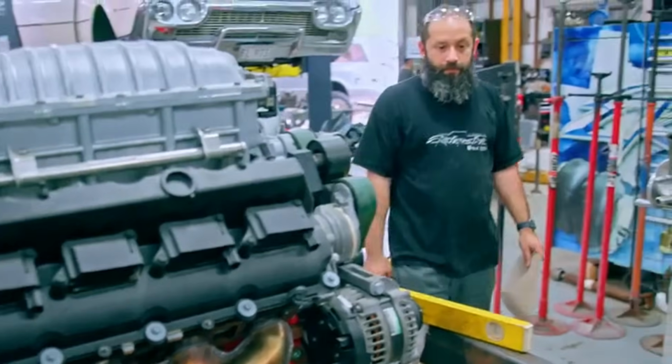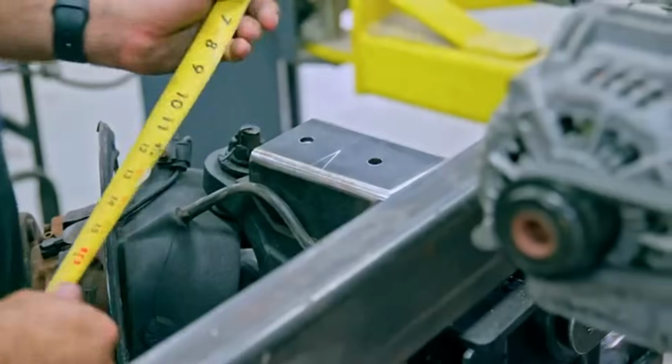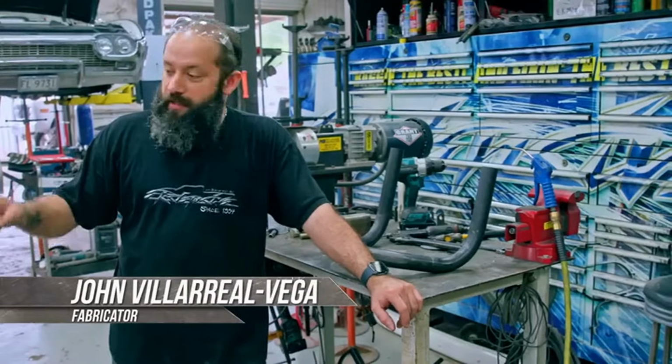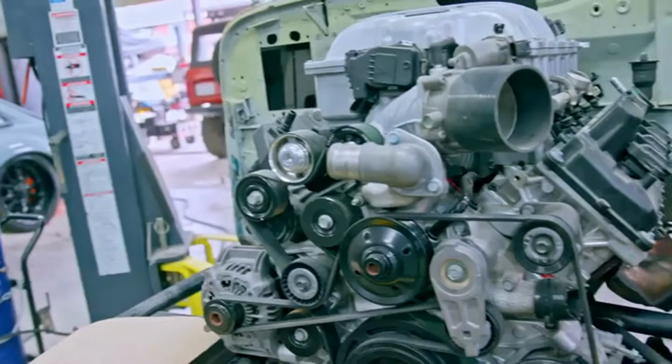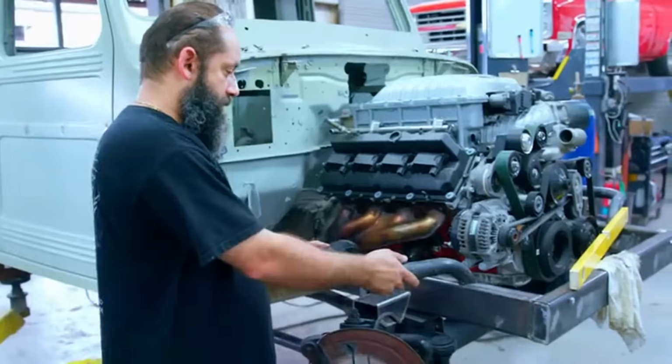We mocked up the engine and trans. Now we can get going on the suspension. Because the Hellcat's pushing over 700 horsepower, we're going with the extra heavy-duty suspension. Now we got the front axle in place, all the front suspension done, even the engine's in place. Now we want to make the upper back supports look as aggressive as the rest of the build.